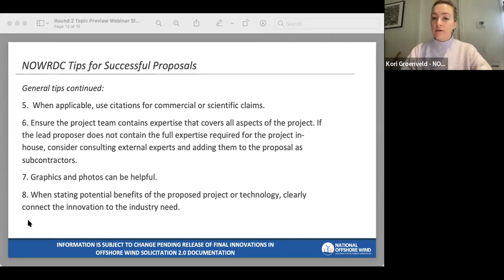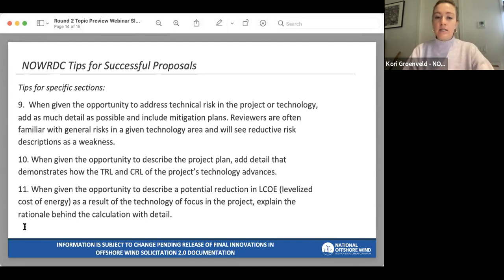Graphics and photos can be very helpful in explaining technical concepts. And when stating potential benefits of the proposed project or technology, clearly connect the innovation to the industry need. Sometimes this may seem obvious to the project team, but not to the reviewers. And then a couple tips for specific sections in the concept and full proposal submission templates.